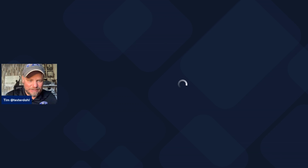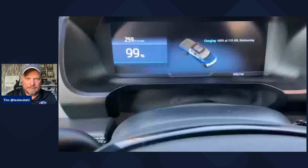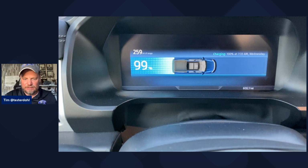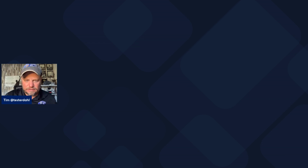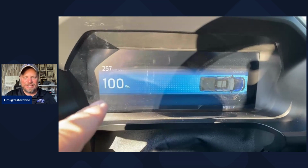And then there's another one here. Let me see if it's this one. So how much range? That's 259 at 66. There's one. I thought that I had one more video. I guess I didn't. But anyways, so I lost the equivalent of 3 miles of range by going, or no, 260, 100%. So well, let's look at this one. 257. So I swear I lost 3 miles of range by going 100%.